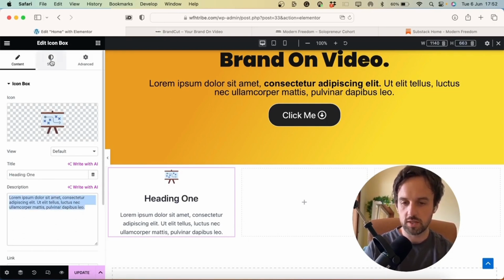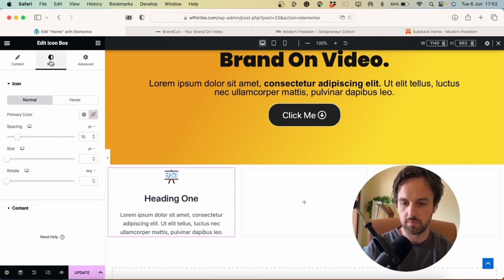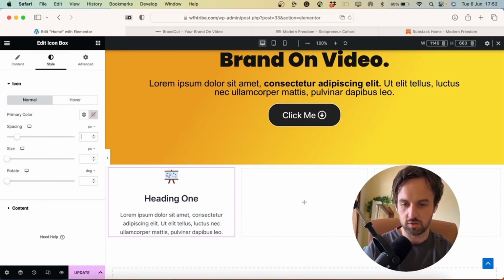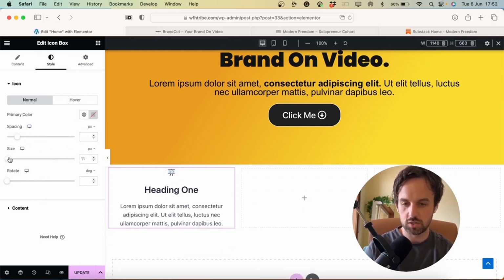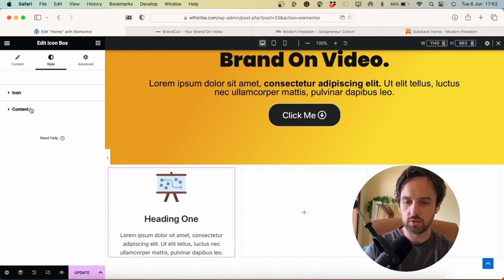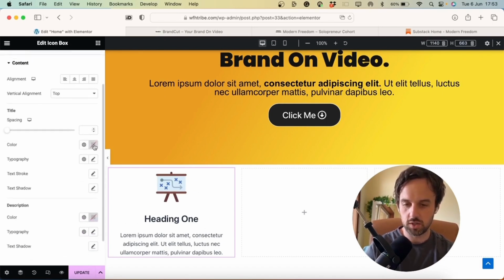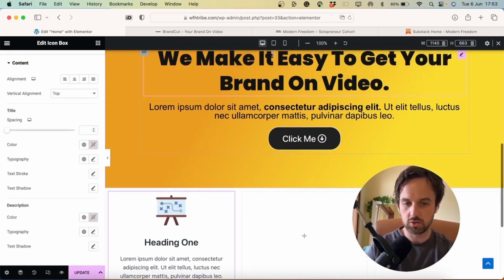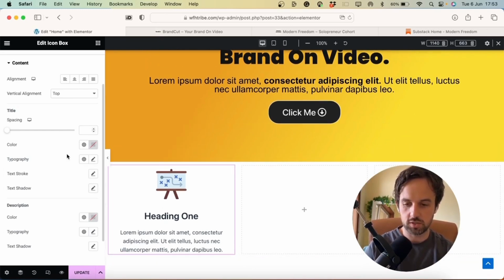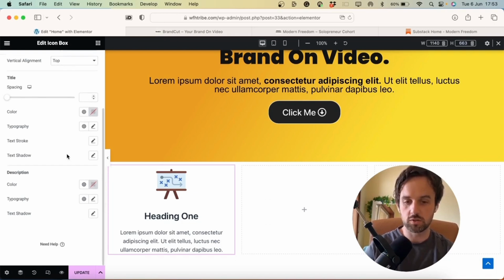And once you do that, the next thing is to jump over to style. So in here, we can change the style of the icon. We can change the spacing between the icon and the text, but generally I'll just leave that as is. We can change the size of the icon. You might want to make it a little bit bigger. And then if you go down to content, you can change things like the typography. If you have the heading here and you want it to match all the headings on your website, you can do that in here as well. And same with the font. You can change the size and do all of that stuff. Change the color of it as well.